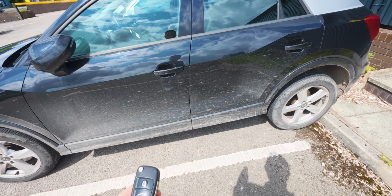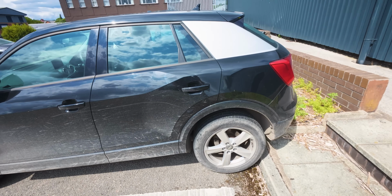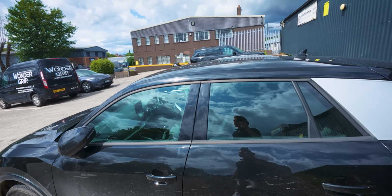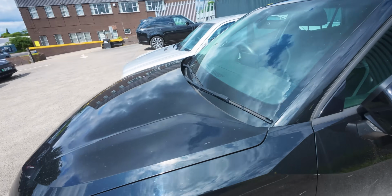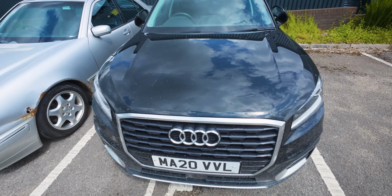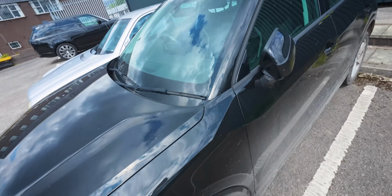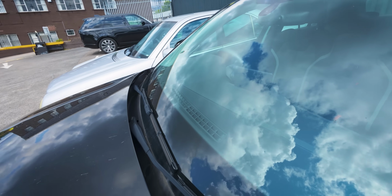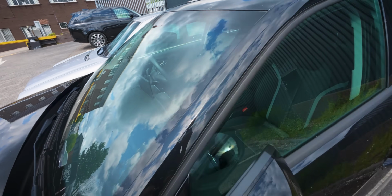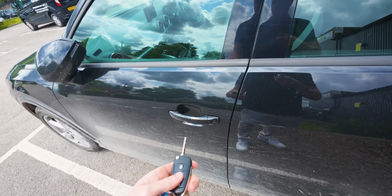Now we've got both keys, as you'd expect from a late car. And they both work as well, so that's good. Round this side, again, apart from being filthy, the bodywork's pretty good. No sunroof, sadly, but we do have folding mirrors. No stone chips on the bonnet that I can see. No chips in the screen. Thought that was a scratch there, but it's just some bird muck, I think. That's all right. What's the inside like?